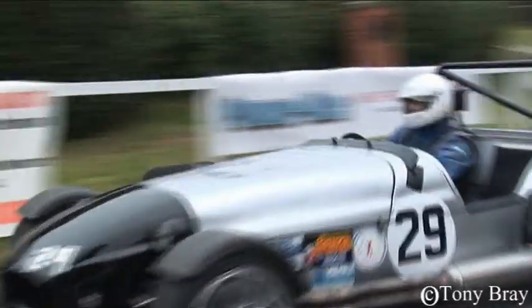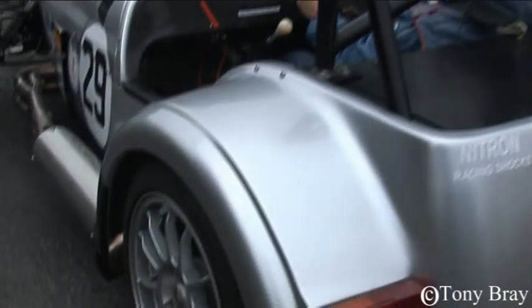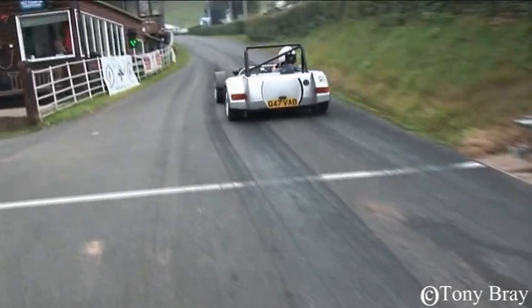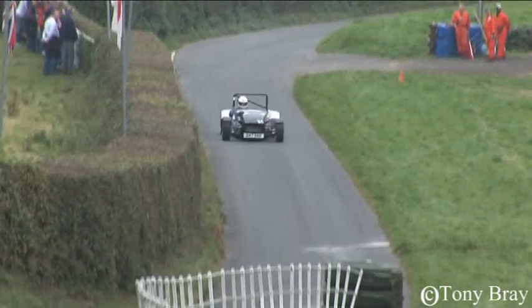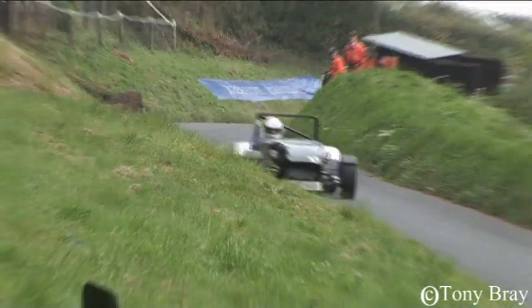Here's the class record holder now, Ash Mason. He's had a great season this year in the Midland Championship. He's won the title already with records at all three hills in the series, Prescott, Loton Park, and here at Shelsley in his Westfield Vauxhall.